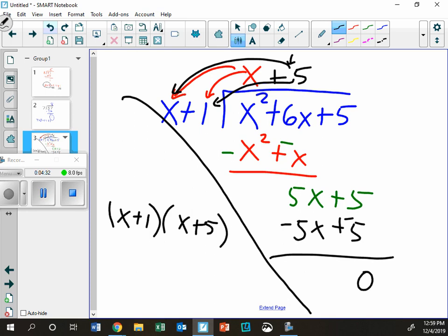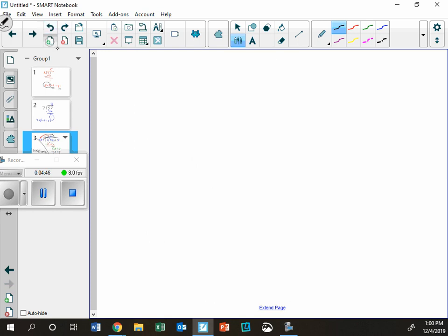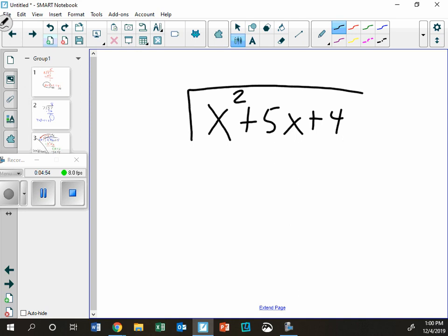Okay. Now, what if there had been a remainder? What if the remainder had been 7? Then it would have been this times that plus 7. You see what I'm saying? If there had been a remainder. All right. I want you to see that one in action. X squared plus 5x plus 4. And I want to know what happens if I put in x plus 2. Spoiler alert, there's going to be a remainder.